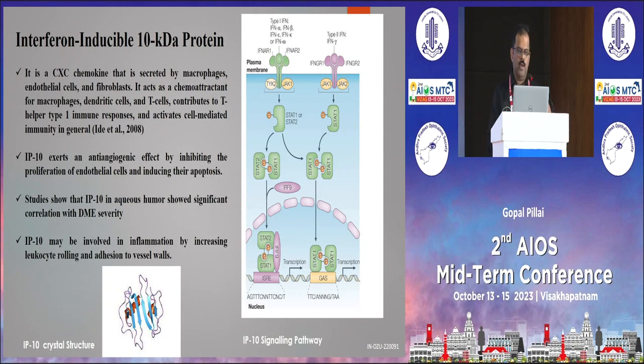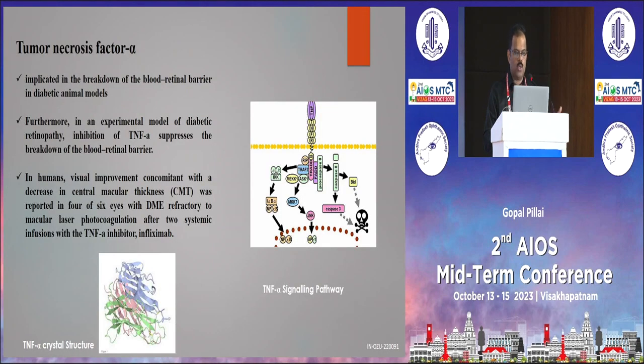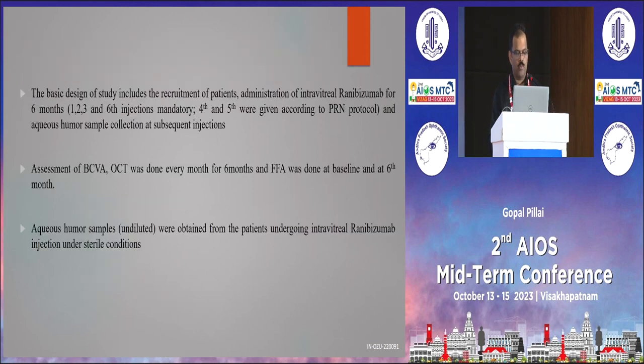Then we have interferon-inducible 10 kilodalton protein, intercellular adhesion molecule 1 which causes all the adhesions, the tumor necrosis factor TNF-alpha, etc. So with this in mind, we did a study to look at what happens to the aqueous VEGF levels as well as the cytokine levels in patients who are responders and non-responders. We had 40 patients in the study in which the 1st, 2nd and 3rd injections were mandatory, and the 6th injection was also mandatory. The 4th and the 5th injections were PRN, based on whether the patient had edema or not.